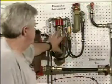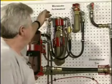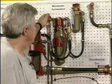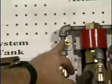After this system fires, you notice you've got a pressure relief valve on the system here. This will bleed off any excess pressure. If it doesn't, when the operator comes in, or whoever's going to recharge the system, they need to pull the ring on top of the pressure vent and bleed off any excess pressure in that system.